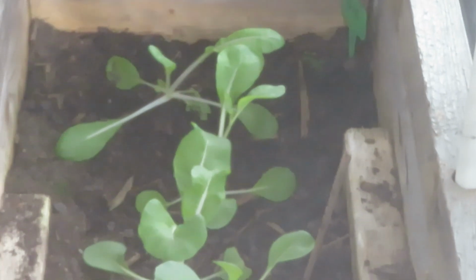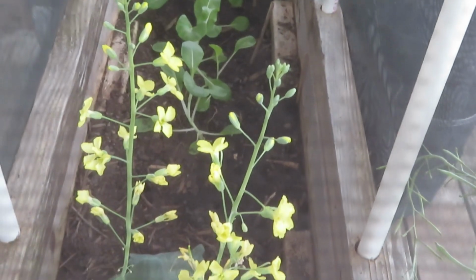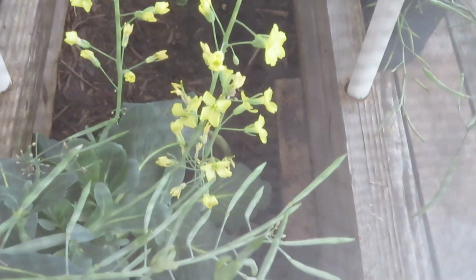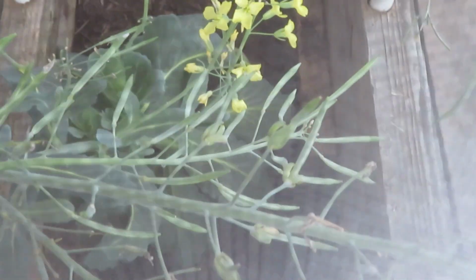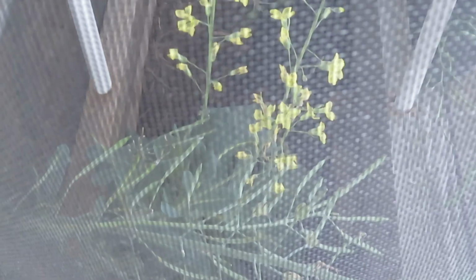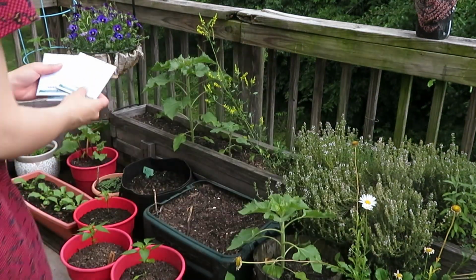That is bok choy in there, and it may or may not be too close to each other, but I will see what happens in the future. And also the cabbage is starting to go into a little form after its flower form where it's going to start seeding, and I have to wait until it starts turning brown and dries out, so that guy is probably going to be sitting there until fall.